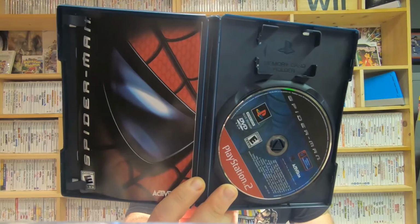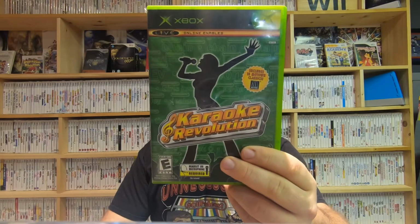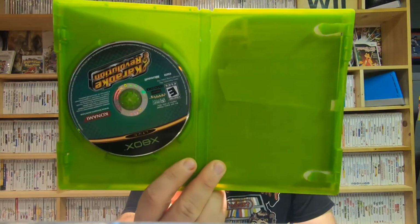There were also 2 Xbox games in that lot as well. The first one here, Karaoke Revolution. Didn't have this, so I thought I'll just add it to my collection. I don't mind paying $2 if it's going to beef up my collection. This one is missing the manual. But again, Xbox, I am going for a complete set, so I don't mind if they're cheap enough.